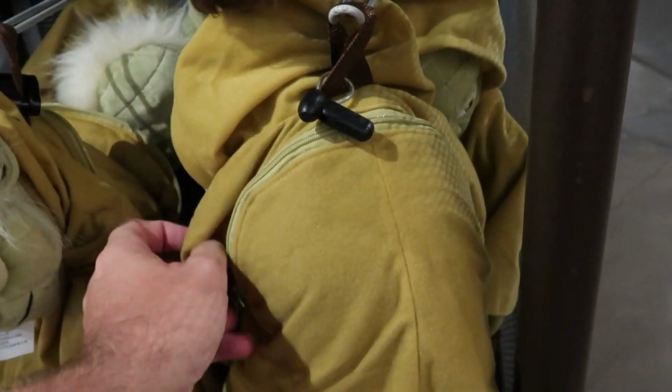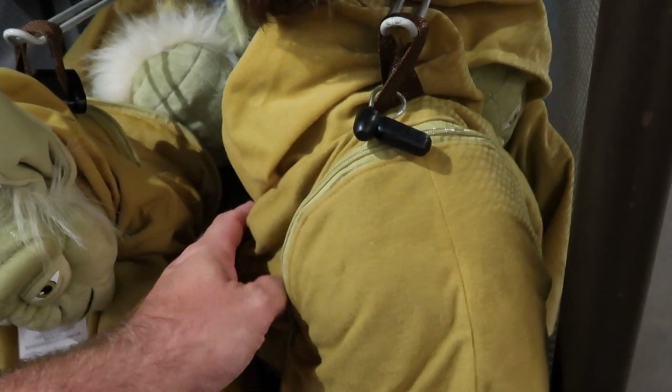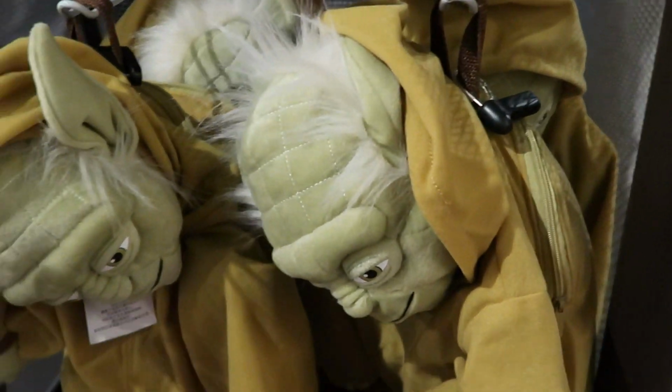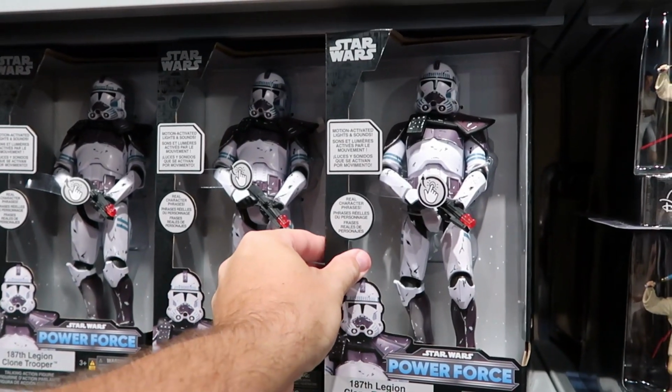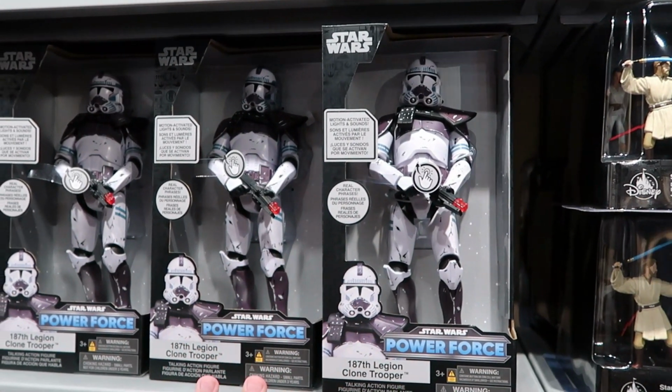Like this is really, really cool. The backside is your zipper compartment. I do feel like the compartment on the backside of Yoda is a little bit bigger than Chewbacca's. That being said, I do want to check out some of the different action figures and whatnot that they have.